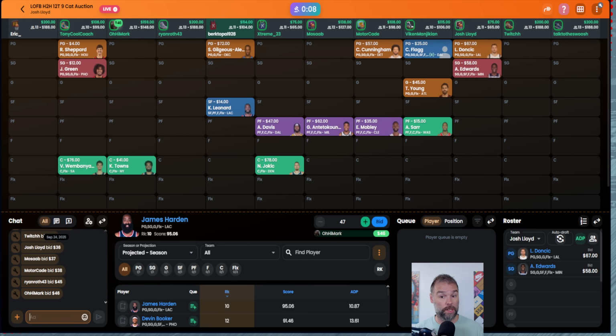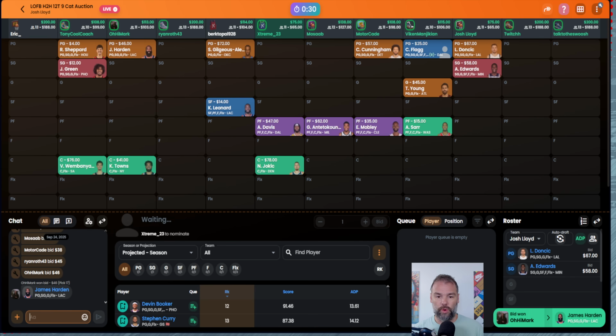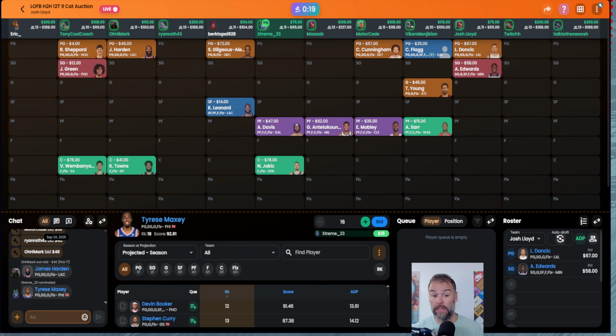$46. This is a good price. It's always interesting to compare prices through drafts, right? Towns went at 41. Davis went at 47. Harden goes for 46. Which is fine, but like, I don't know. I would take Harden. I would pay more for Harden than I would for Davis. And they got him for cheaper.